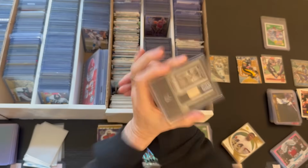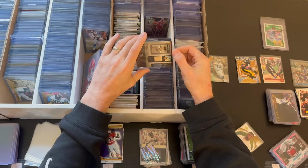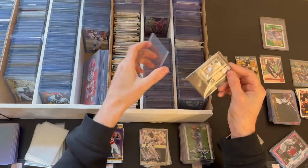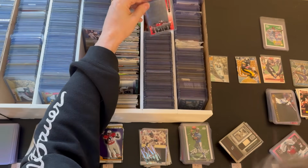Here's an Alan Trammell bat card. He's a Hall of Famer. It's from I think 2004, I want to say, and yeah, I had a little trouble getting it out of the top loader, but that'll go to COMC as that's clearly more than a $5 card.